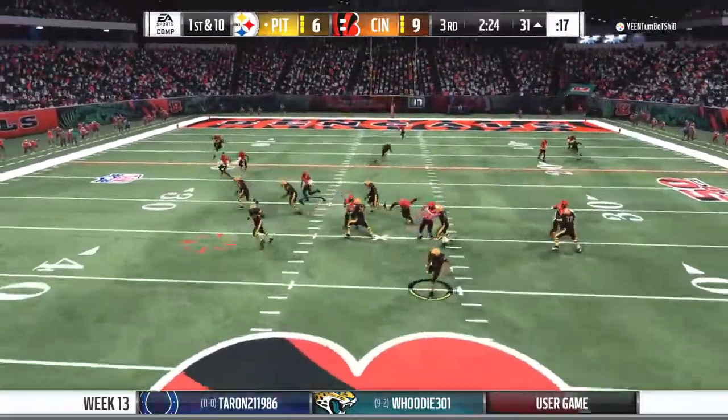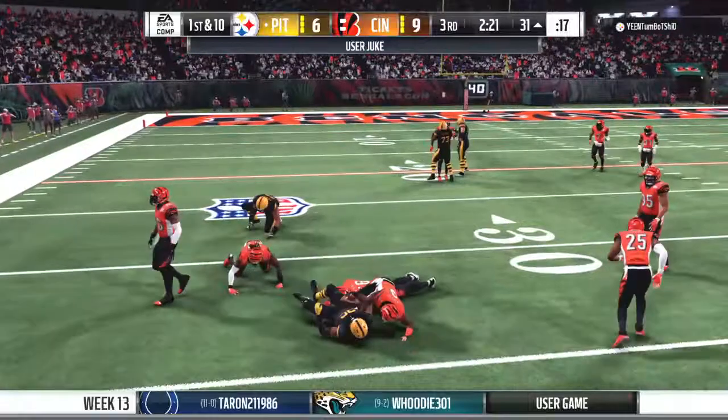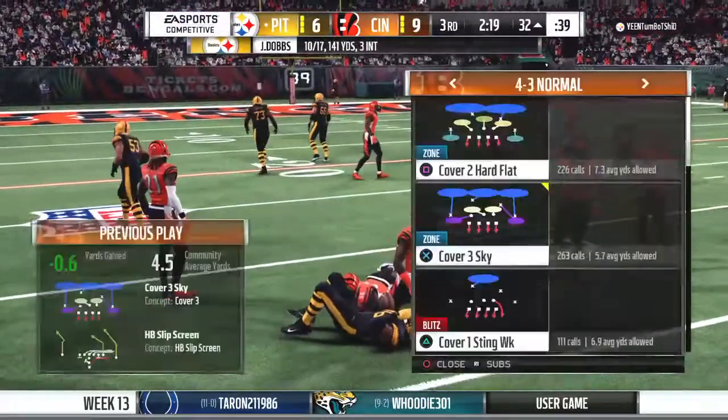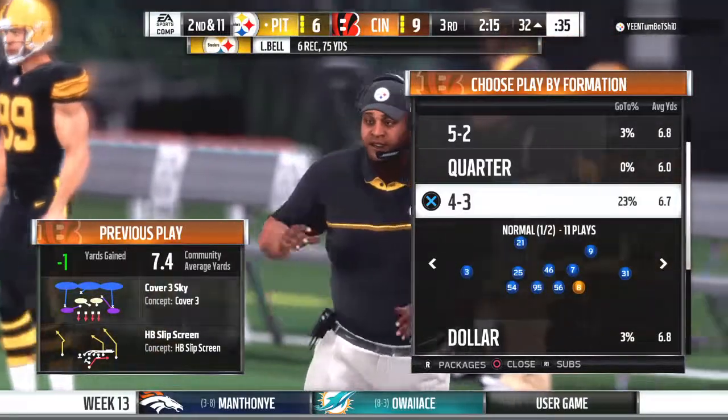On 1st down, Dobbs to throw. Now they go screen. It's complete. And he'll lose yardage. Brought down at the 32. That's going to go as a loss of a yard, and it'll be 2nd down.